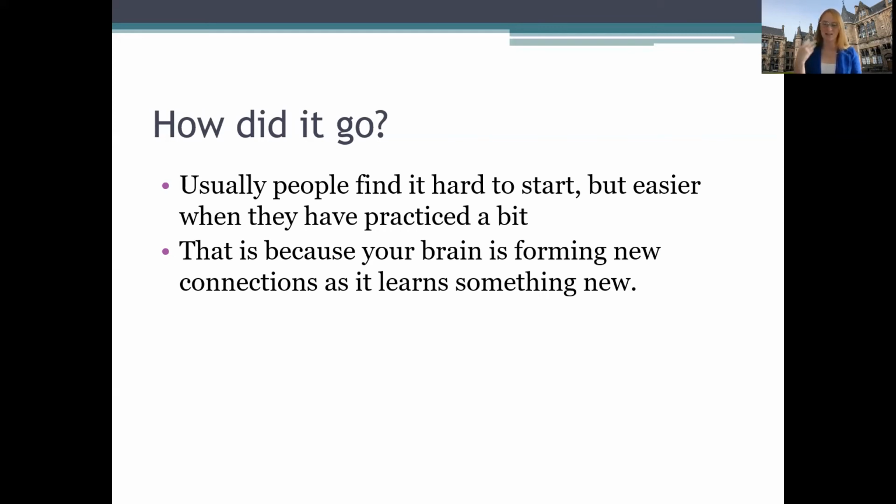And this is because your brain is forming new connections. The more we practice things, the better we get at them. So when you were little, you were learning to walk. When you first started, you and I were pretty bad at it. We fell over a lot. Nowadays, you probably don't even think about it. You just get up if you need to and walk across the room.